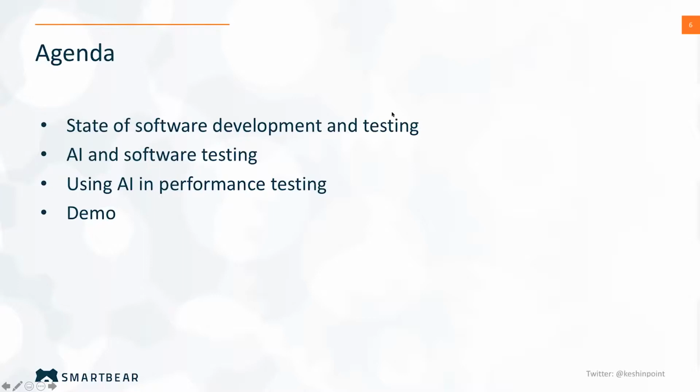So let's dive right into it. Our agenda for today is to first discuss on a high level the state of software development and testing as a whole. We'll then narrow into understanding how AI has matured in the software testing space and where we see AI progressing within that siloed space. From there, we'll dive a little deeper and understand how you can actually use AI in performance testing, followed by a quick demo to showcase some of the things that we just mentioned in the slides.